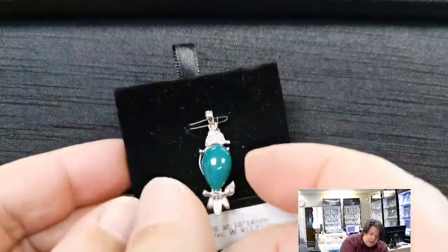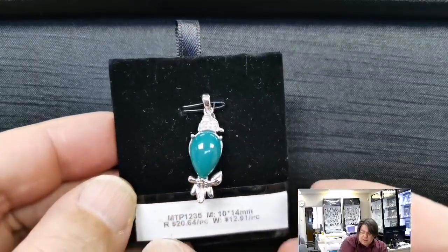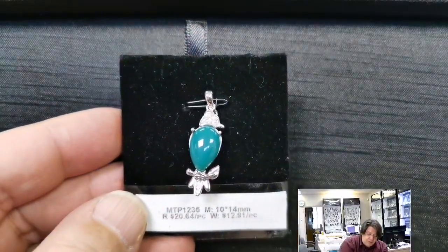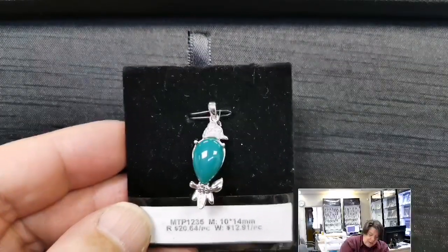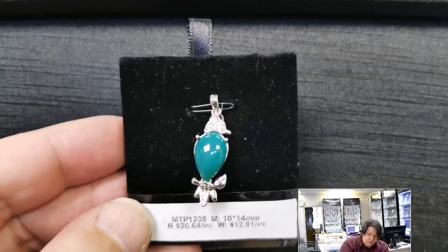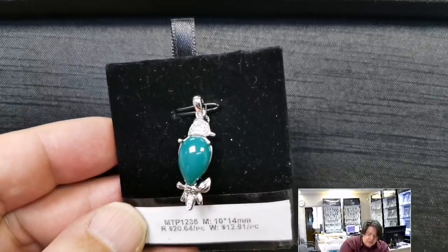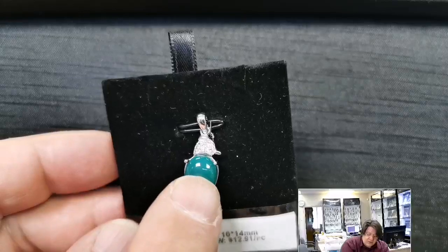Cute. Here's one, kind of a cool one. I like that the stone doesn't really fit in here, but I wanted to show you something because this is such a cool setting. MTP 1235 for a 10 by 14 millimeter pear-shaped cab or cut stone. Retail price is $20.64. Wholesale price is $12.91. And this, I just love this as a bird. Obviously, eagle. You can make it whatever you want, I guess.